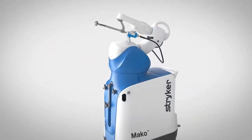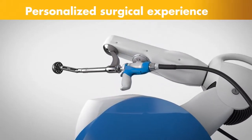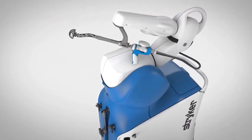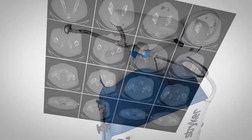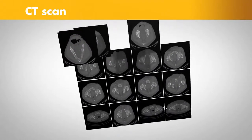This unique technology helps surgeons provide a personalized surgical experience where each surgical plan is based on a patient-specific diagnosis and anatomy. Here's how it works. It begins with a CAT scan or CT scan of the hip joint. A CT scan is a series of X-rays taken at different angles that can help surgeons see things that they can't typically see with an X-ray alone.